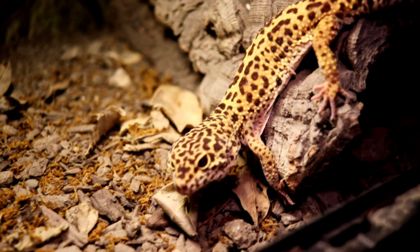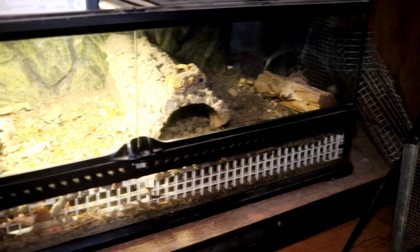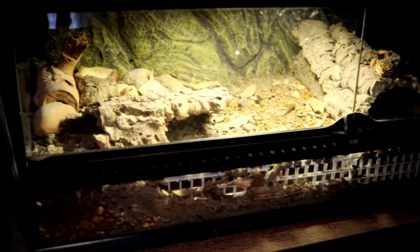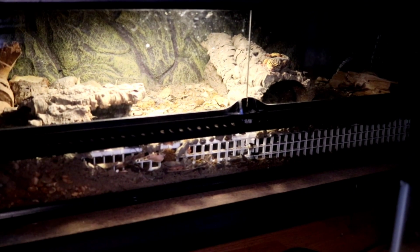It's a much smaller animal, ranging, well, about this size. You don't really need a really large enclosure. Personally, I'm using a 36 by 18 by 12, and I can get away with something a little smaller, even a 20 gallon, which is the recommended minimum size. They're really just an easy reptile to take care of.